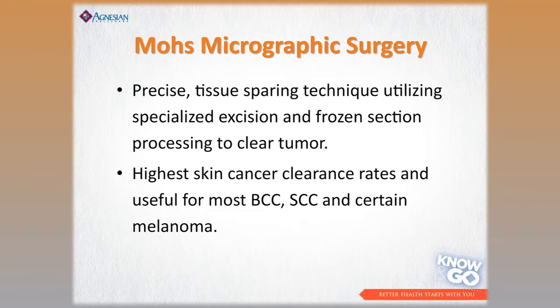Because it's so precise, we have more options for putting things back together. So this gives us a lot of ability to help maintain cosmesis and have really good outcomes that way. So we can also use this for some melanomas. So certain melanomas on the face we can treat with Mohs surgery, which helps provide better cosmetic outcomes for the patient as well.